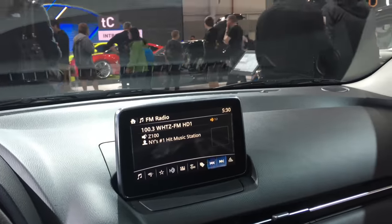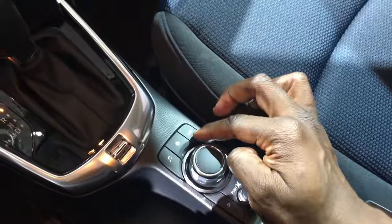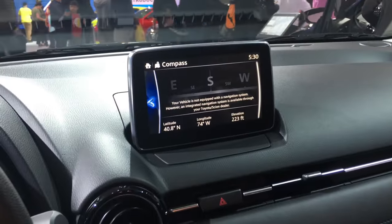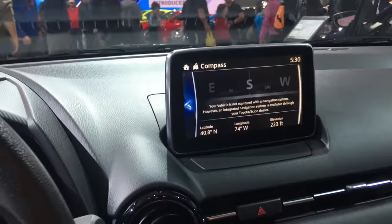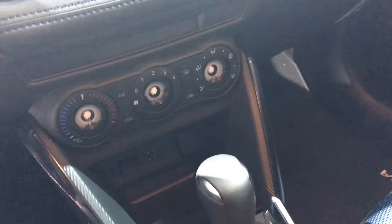Now, here's a question, BMW, why didn't you do that? Here's a question, Mercedes, why didn't you give me a knob thing so I could just do like that? Why didn't you do that? Nav. East, southwest, yes, thank you. Somebody stole all the freaking knobs. Jesus Christ.